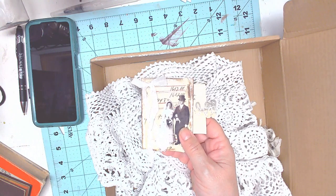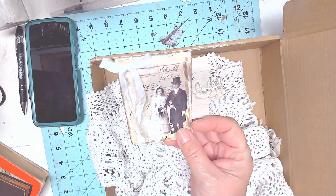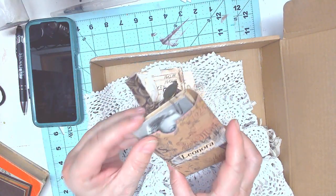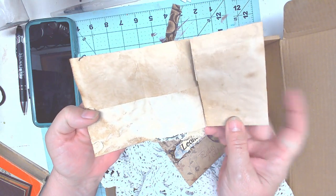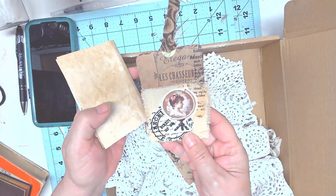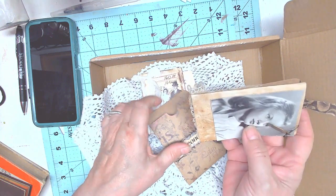In fact, let me see if I have, yes, look at this. So this one was Cheryl's, and then I made this one, and it's called Lenora, and I think I put this on one of my videos where it's got the paper, and then it's got the journaling paper, and then it's got the ticket. So you see, Cheryl, this is right up my alley.